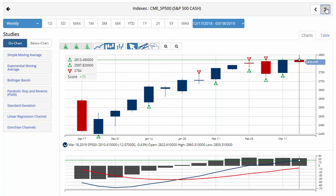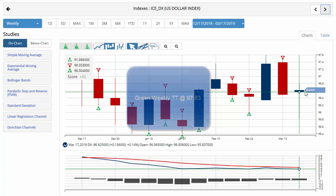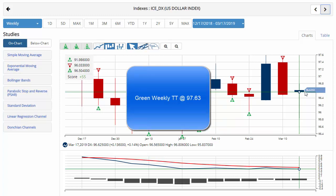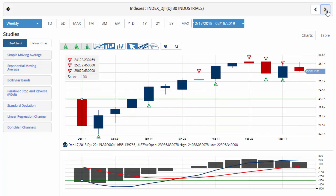for the S&P 500. US dollar did issue a red weekly trade triangle this week at 96.03, changing the chart analysis score to plus 55, indicating that we are currently in a sidelines position for the US dollar. Currently trading at 96.62, up a little over 0.1% on the week overall. Key level to watch would be 97.63. A move above that level would issue a new green weekly trade triangle, indicating a move back to a long position for the US dollar.